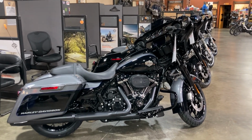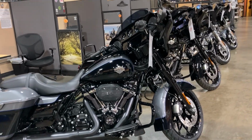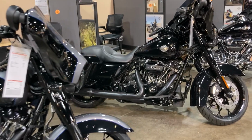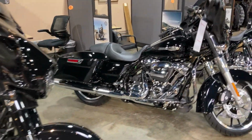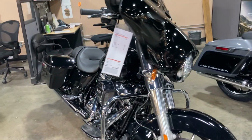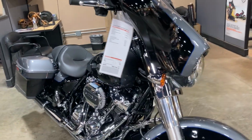Hey guys, we're at Biggs Harley Davidson in San Marcos, and today we're looking at our current Street Glide lineup. These are all 2021s, brand new motorcycles. This one right here is a Street Glide Standard. The other three are all Street Glide Specials.